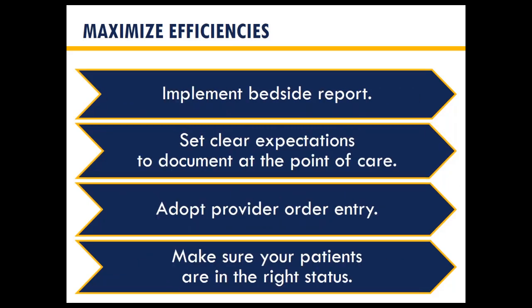Implement bedside reports. Bedside reports are a very efficient way to share patient information and hand off the patient to the next caregiver. Patients have a need for increased involvement in their care, and one way you can achieve this is through bedside report. There are a lot of benefits to bedside report, but patients would have an increased knowledge of their condition and treatment, less anxiety, and it's shown to increase patient satisfaction.